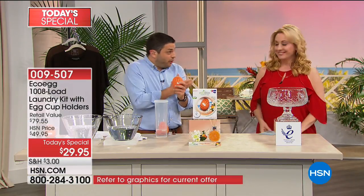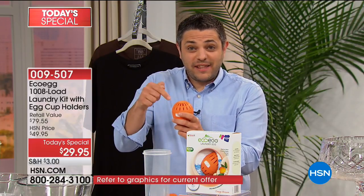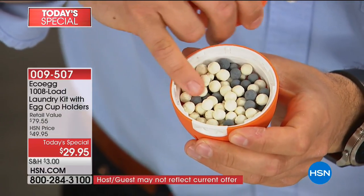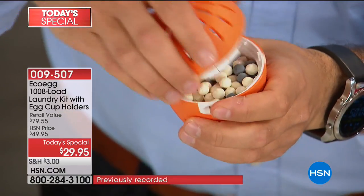And in fact, the first question we often get is how does it work? Right. So it's not the egg itself that does the cleaning. It's actually the pellets inside the egg. So let me show you that. So there's two types of cleaning pellets which work together to give that really powerful cleaning result. No nasty chemicals, all natural ingredients. And it's so simple to use.